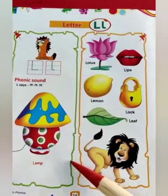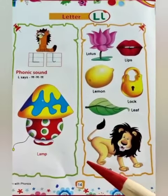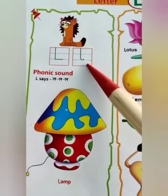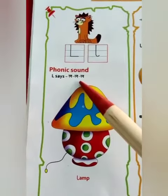Now open page number 14 of your English book. So this is the page for letter L. Now see. This is uppercase L. This is lowercase L. L says L.